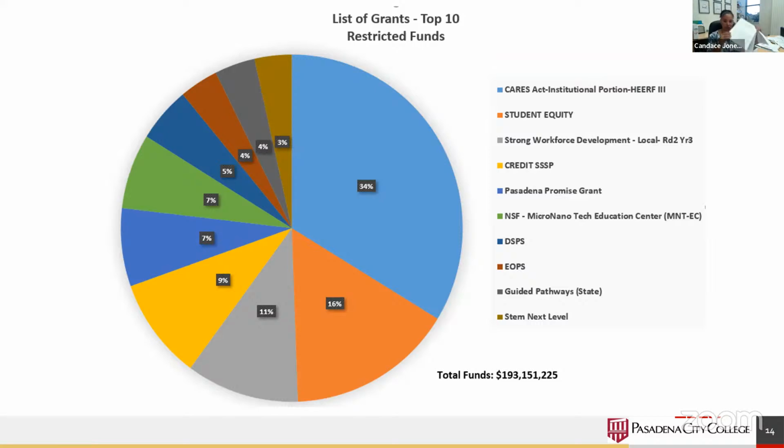So if you go again to your report and get to pages, let's see, starting on page 16, 17, and 18, you will see a list of all the grants in the adopted budget for fiscal year 2022-23. And it's almost $200 million in funds. So what we wanted to do is simply show you the total funds that those 3 pages calculate at, which is $193,151,000. It's significant.